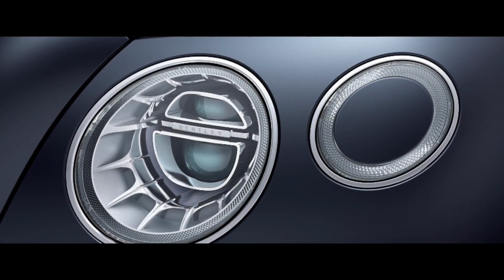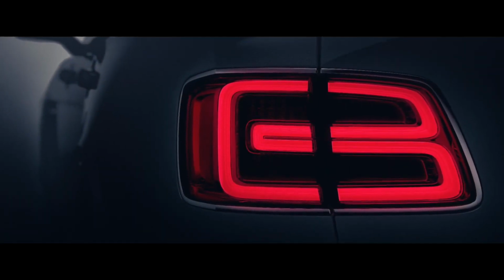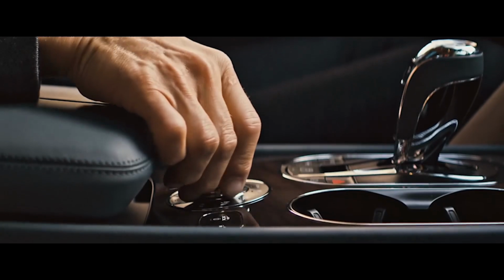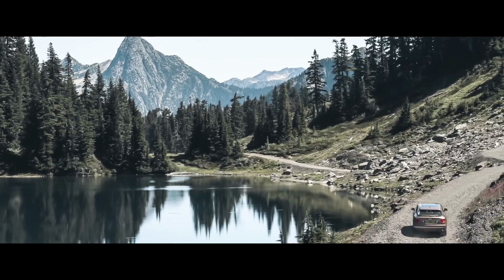It's a car that combines everything, that combines the luxury, that combines the performance, that combines a new generation of cars for Bentley. It defines the future for Bentley. With this car we make big steps on the engine side, on the chassis side, on the electronic side, and that will be the masterpiece of all our next cars.